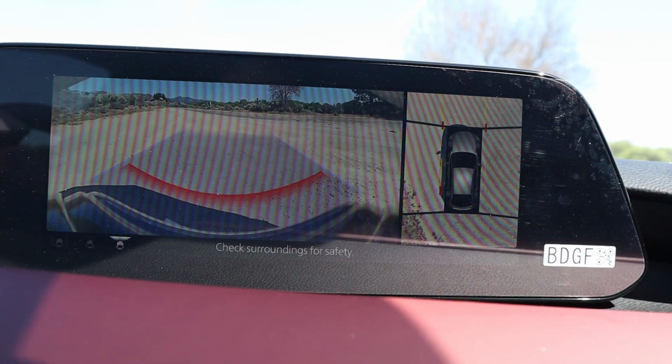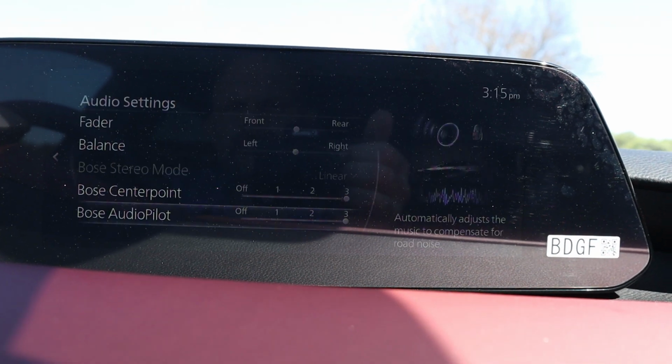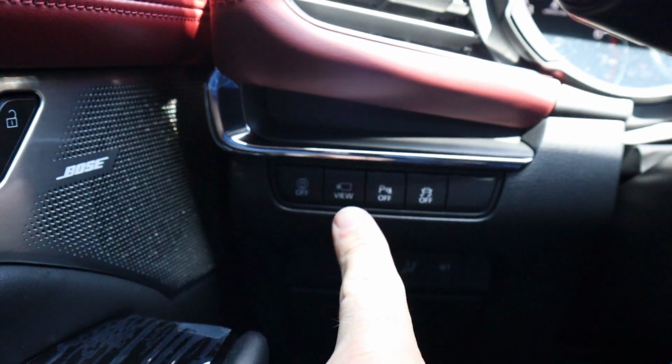And as I mentioned before, the bird's eye camera system, backup camera, front view camera, and the side view cameras. And you can scroll through the views with this little button right down here to the lower left of the steering wheel.